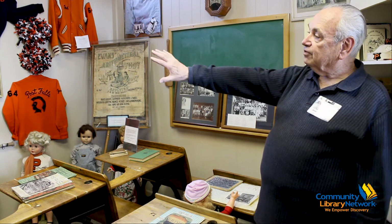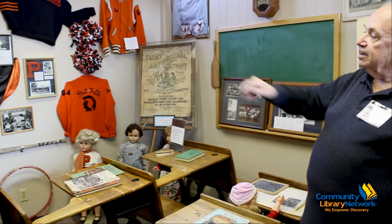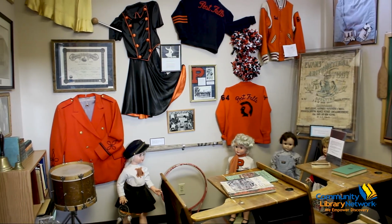We also have a lot of the old cheerleaders' outfits and the baton twirlers and some of the school jackets through the years.